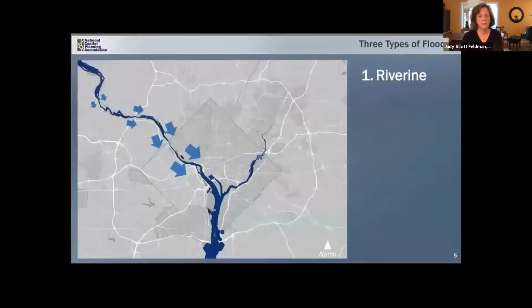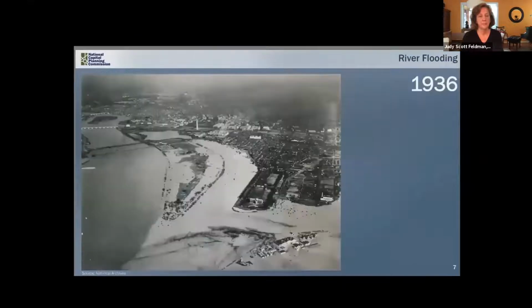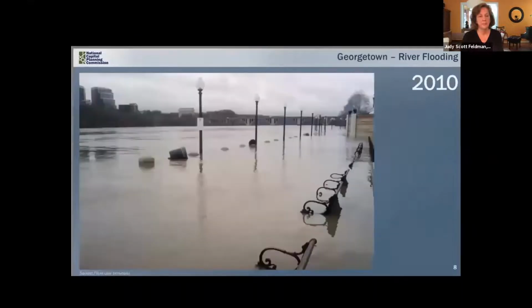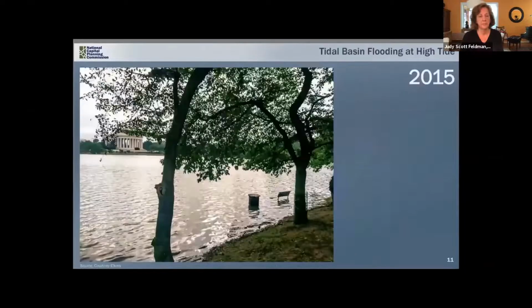First, riverine flooding happens during and in the days following heavy rains as the Potomac River overflows its banks to lower ground, the mall and downtown. It happened in 1889 and in 1936, and is common at Washington Harbor in Georgetown. Second, coastal flooding, or tidal flooding, happens when tides and storm surges push the Potomac northward. The submerged walkways around the Jefferson Memorial are the result of tidal flooding.